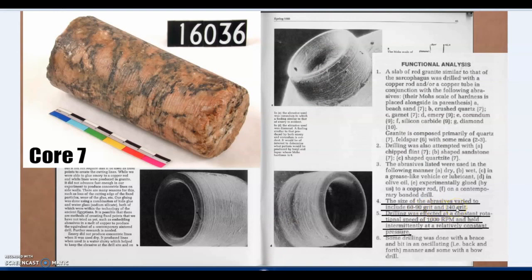So that's a very fine grit to be using. So of course you're not going to get the deep striations that are in there, and that has to do with fluvial abrasion. We'll show that in a moment, but the important feature is drilling was effected at a constant rotational speed of 1000 RPM and held intermittently at a relatively constant pressure.